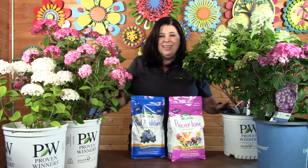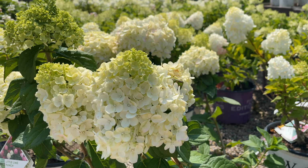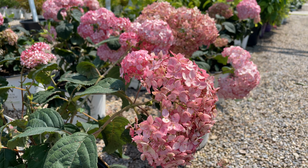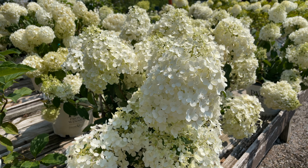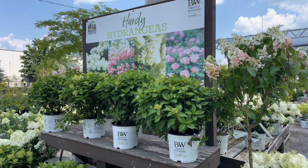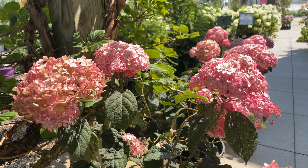And today it is hydrangea season. They're starting to bloom in my yard. They're starting to bloom here in the nursery. And I want to talk about hydrangeas. This is our number one type of shrub that we sell. We sell the most of it, and for many great reasons. They are awesome bloomers. They are very hardy and reliable in our Midwest gardens, and they just provide a lot of color and interest to the landscape.